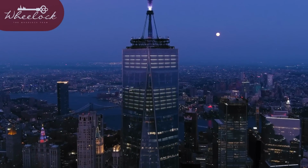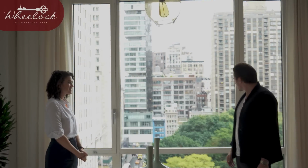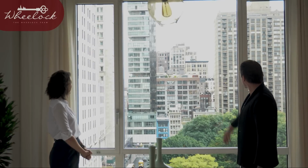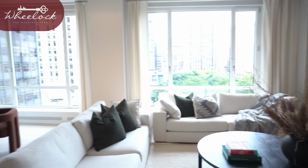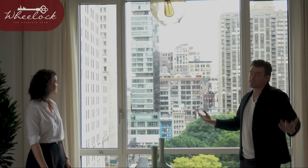I didn't know you could see the Freedom Tower until probably about a couple weeks ago, and our photographer was like, oh. I was like, oh wow, I had no idea you can see all the way downtown through the buildings to see the Freedom Tower. It's quite amazing. But yeah, this was designed for a nice formal dining. You can see over the park, and you can see over Madison Ave.